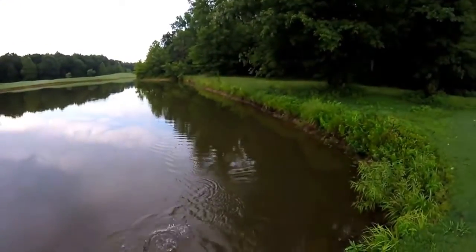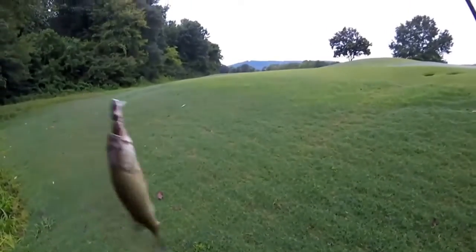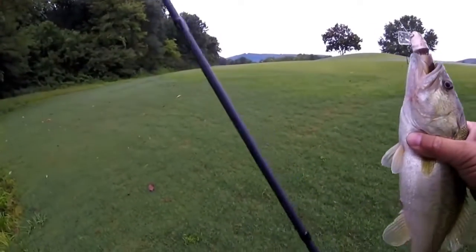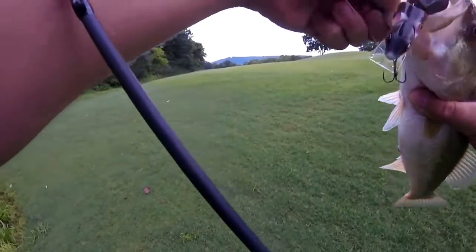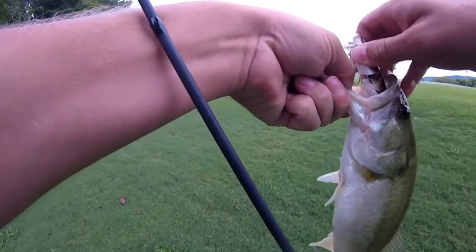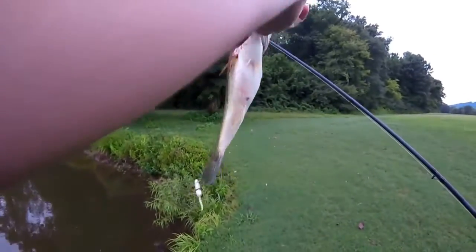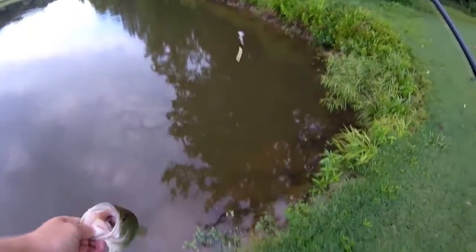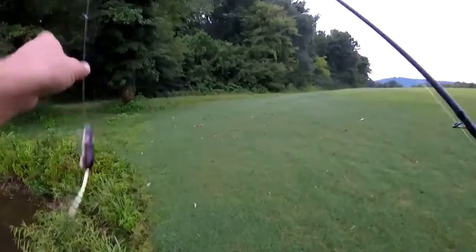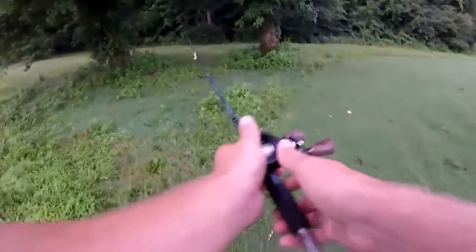There we go. There's the first one. Not bad. Hold still, buddy. Hey, hey, hey. Nice little chunker. Heck yeah. Alright, that was my first fish on the SPRO RAT. Well, now at least I know it works. Sweet.